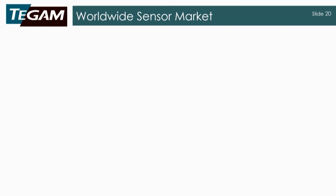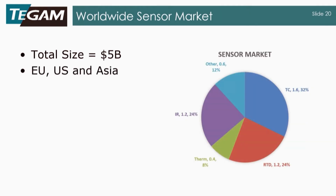So real quick, I want to get into the worldwide sensor market. The total size is $5 billion. And this graph here is going to cover the European Union, US, and Asia. The main things to take from this graph is thermocouples right now are the most popular, followed by RTD and IR. IR is the fastest growing. RTD is also growing quickly. And it looks like by 2022, IR and RTD are looking to bypass thermocouples in popularity.